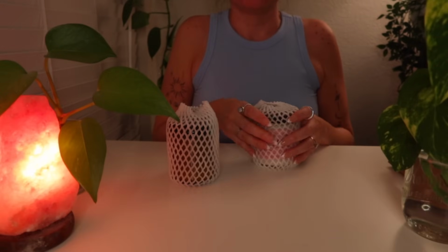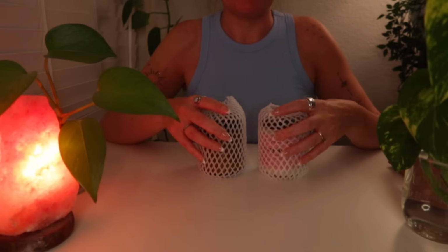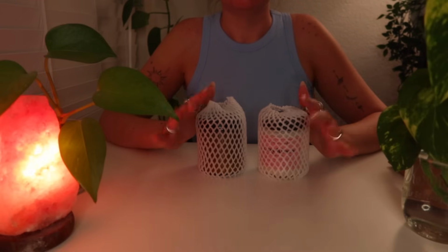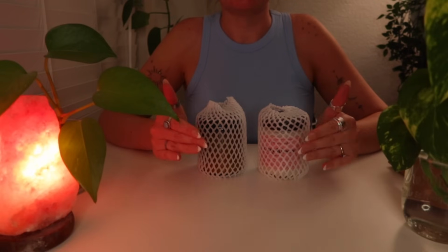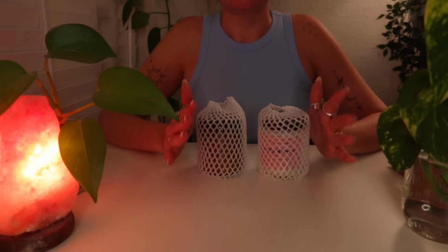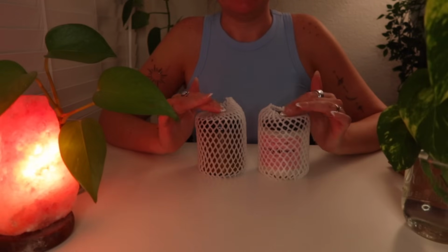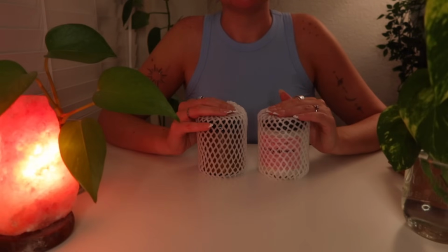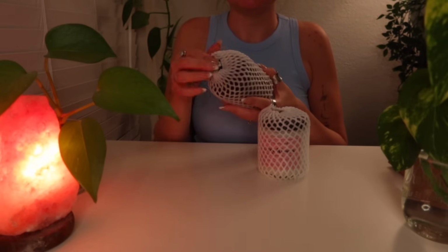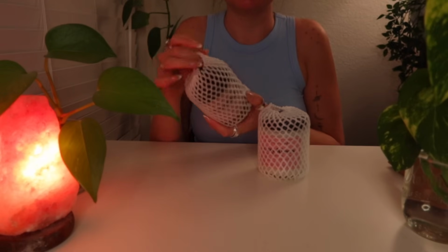Now, I really did not need to get 2 candles, but they smelled so good. I just had to get them. And I figured these would be like the last candles I would get for a while. Like, I'd probably try and avoid going to Target and getting any more candles. And yeah, these were just so delicious. I can't wait to burn them. It's such a unique packaging. I've never seen this before.